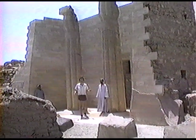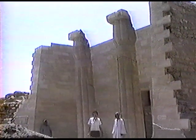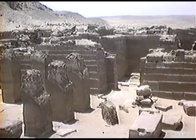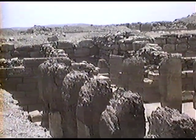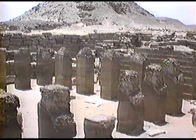Here is the entrance to the tomb of the vizier, and these columns are made of limestone. These columns are fashioned after papyrus plant stems. The entrance to this tomb is sealed. Climbed up a ladder and we can see the temple now, the mortuary temple where offerings would have been made in his memory by the priests to the vizier. It's magnificent. Reminds me of Khafre's mortuary valley temple.